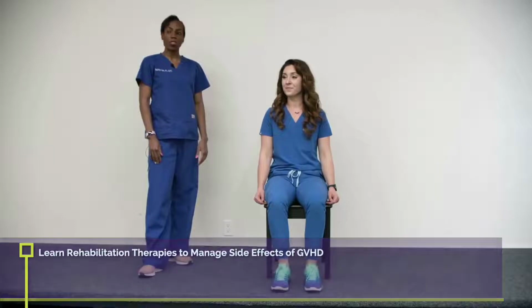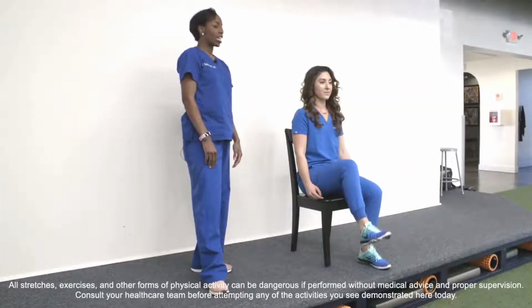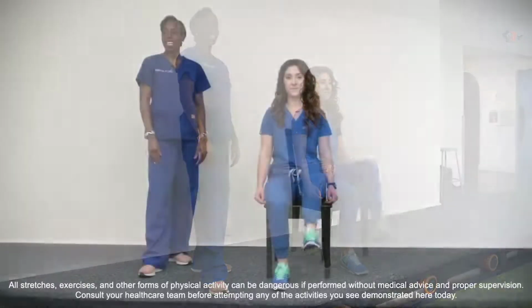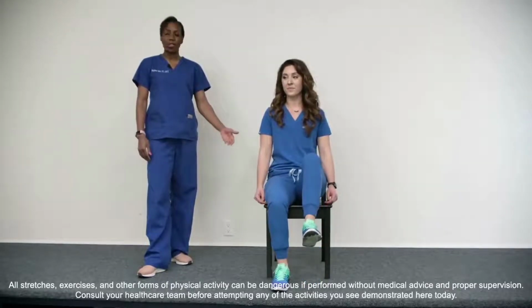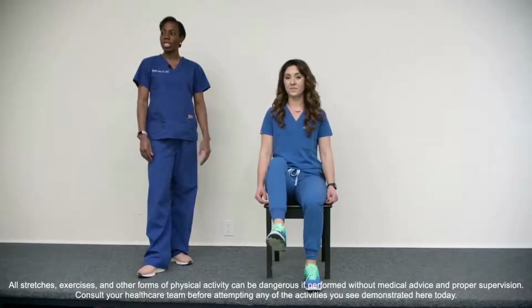You will first raise your right leg up 2 to 3 inches, hold it 2 to 3 seconds, and down. Left leg up 2 to 3 inches, hold it, and down. The purpose of this exercise is to strengthen the front hip muscles to help you get up from chairs with less difficulty. Again, you'll do 10 reps, and then rest and do 2 more sets of 10.